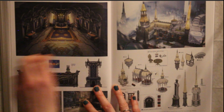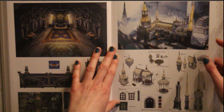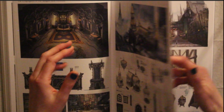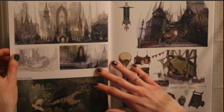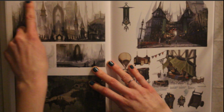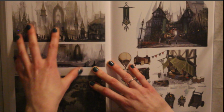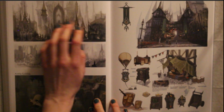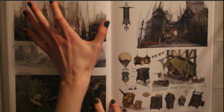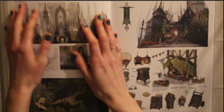So this is all still Ishgard, which, as I said, is the main city where Heavensward takes place. It's got a very cold vibe, and I think it's got quite a close the scale of it, even in a tiny little picture like that.